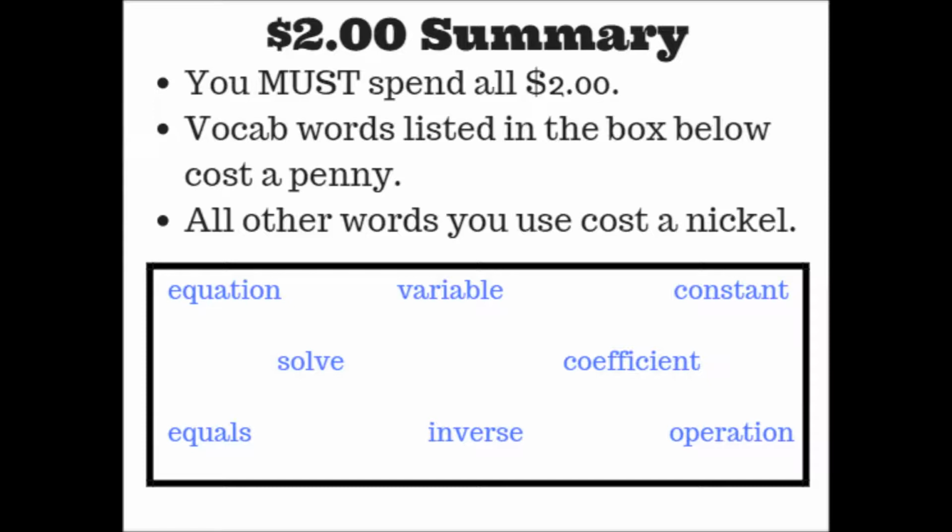Here's an example. In this example of a $2 summary, they have, of course, $2 to spend. They need to spend all $2. Vocab words that are listed in the box, so you're giving them a menu, cost a penny. All other words that they use in their summary cost a nickel each. So every word that they write down costs money. This really forces them to be choosy with their words and condense all of their learning down to maybe even 2 sentences.